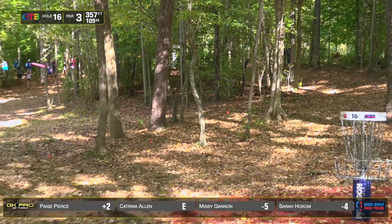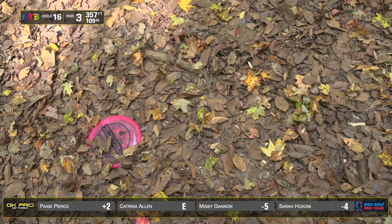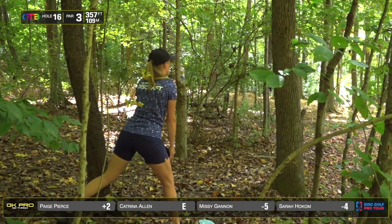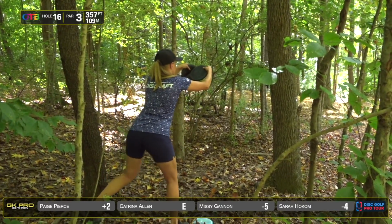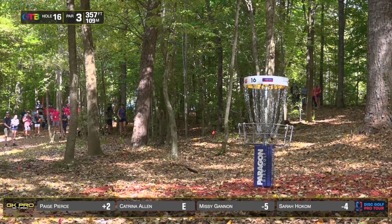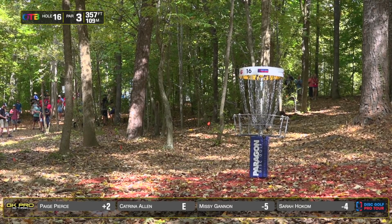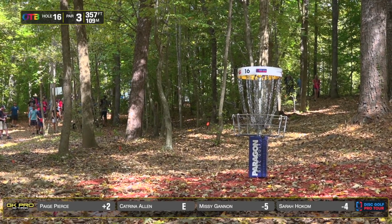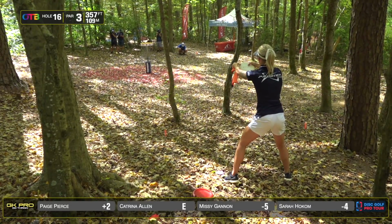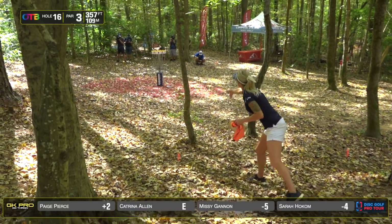So what that means is Paige really has to eagle multiple holes. Like, she's basically out of it. Catrina essentially has to birdie out, and she's in position to birdie this hole. So it's a lot of pressure. Missy just needs to cruise and par, as does Sarah, just continue on with her blemish-free round. It's still bogey-free, I believe.